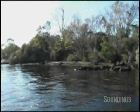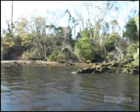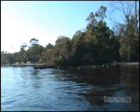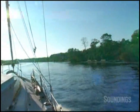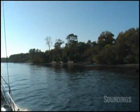Now, one of my least favorite parts of the ICW is the Rockpile. It's in the Myrtle Beach area of South Carolina. Rocks, as you can see, come way out from the shore and into the channel. This is kind of a low tide, but at an even lower tide, it looks even scarier. Funny thing is, at high tide, you can't see those rocks at all.